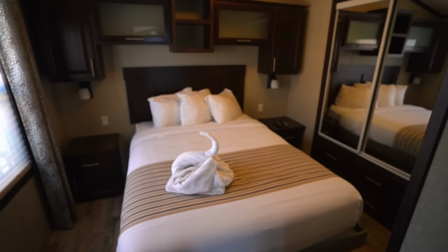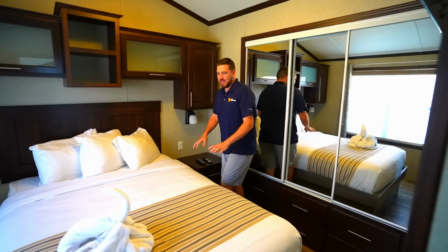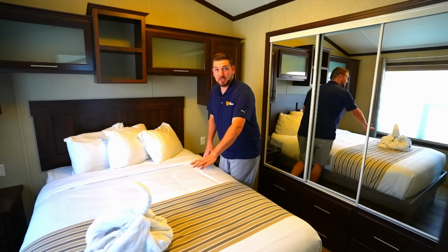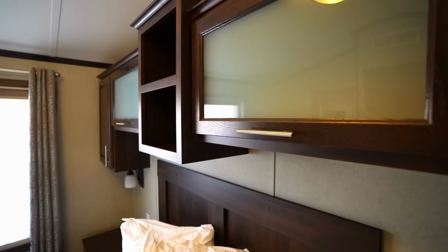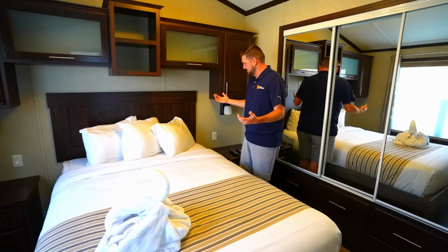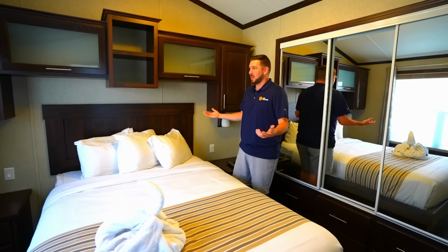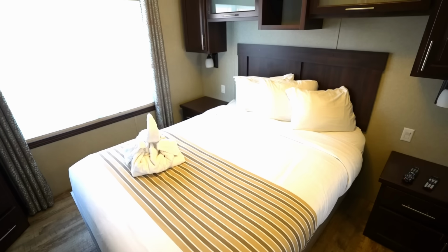Now as we walk into this main level bedroom, you're going to have a lot of closet space, queen-size bed. I'll tell my swan story later, so don't worry about that. But there's a beautiful setup, overhead coverage for cabinets, plenty of storage space. Really doesn't matter what you have. I don't care if you're here a week, a month at a time. You're gonna have room to put whatever it is that you brought with you, all right?